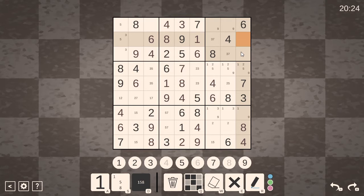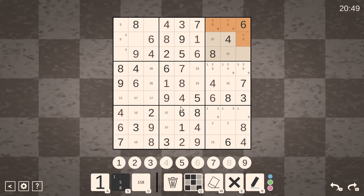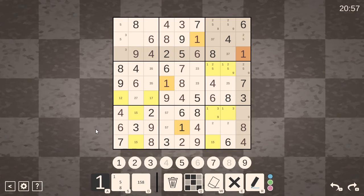This particular square is interesting to me. So it can't be 1. Could be 2. Could it be 3? No. Could it be 4? No. Could it be 5? Frick. 5 and 2. Oh, this sees 7 and 3, so this has to be whatever's missing, which is a 1. That was it. That was what I was missing.